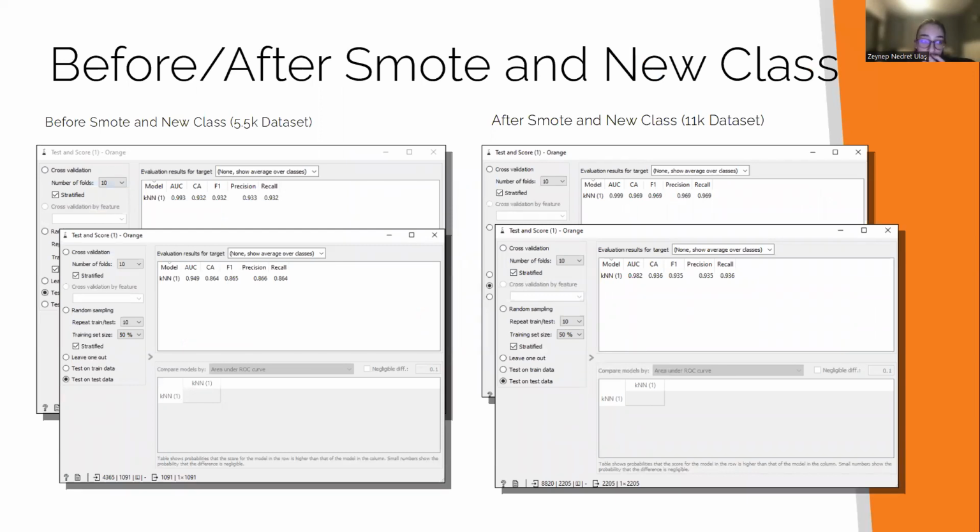So as you can see here, before doing SMOTE and adding a new class, our CA values were lower than after we did SMOTE and added a new class. We have more data and our CA is higher now, and we used KNN to show that. Now Berkay is going to continue with some other preprocessing we did.